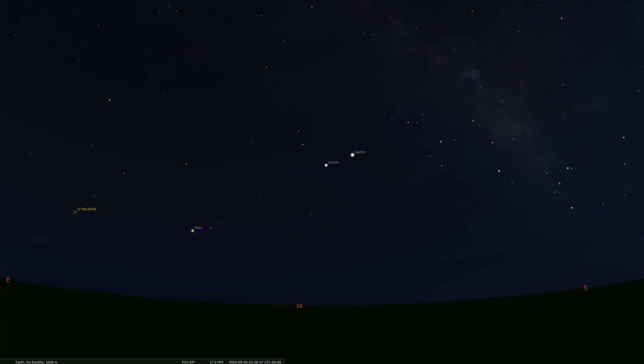So let's take a moment to load that and take a look at this. Alright, we are now in our planetarium style software. This is Stellarium. It's a free open source program that you can grab on the internet. I'll leave a link down below. Just wanted to kind of quickly talk about the planets in the early morning before I get on to Mercury, which is the whole point of doing this. But here we are looking east around 3:45, 3:40 in the morning.